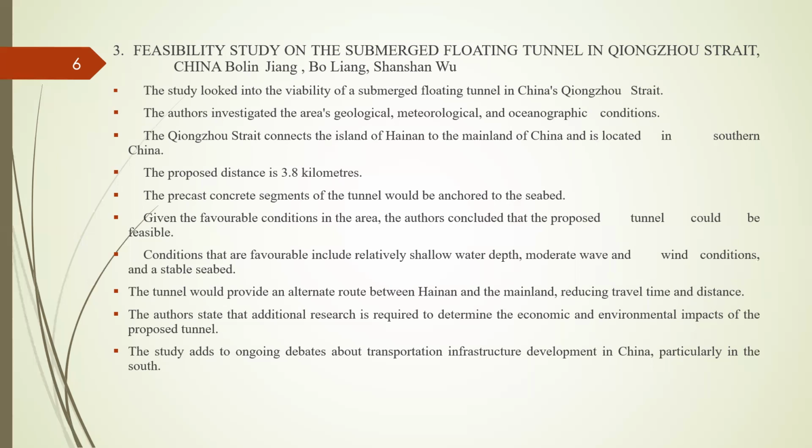The precast concrete segments of the tunnel would be anchored to the seabed. Given the favorable conditions in the area, the authors concluded that the proposed tunnel could be feasible. Conditions that are favorable include relatively shallow water depth, moderate wave and wind conditions, and a stable seabed. The tunnel would provide an alternate route between Hainan and the mainland, reducing travel time and distance. The authors state that additional research is required to determine the economic and environmental impacts of the proposed tunnel. The study adds to ongoing debates about transportation infrastructure development in China, particularly in South.